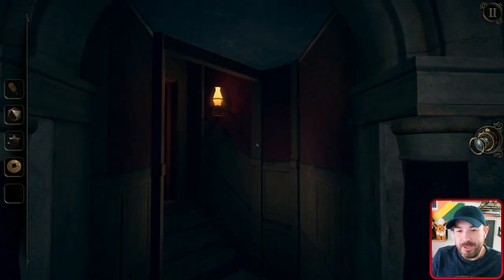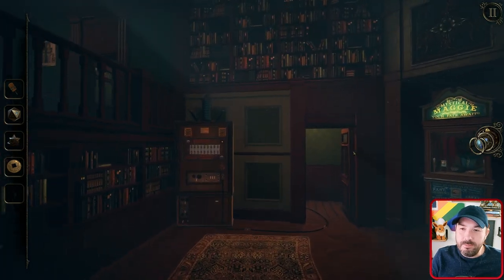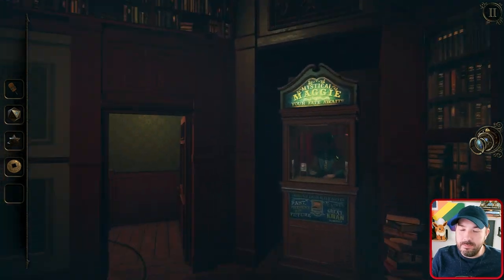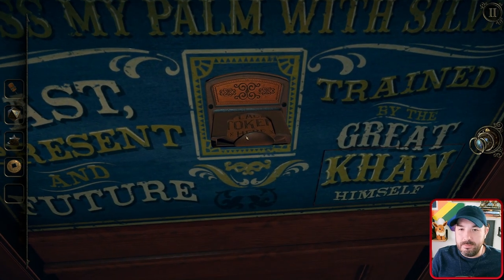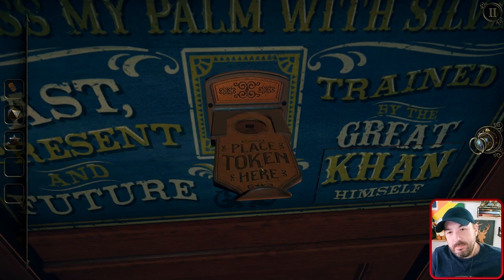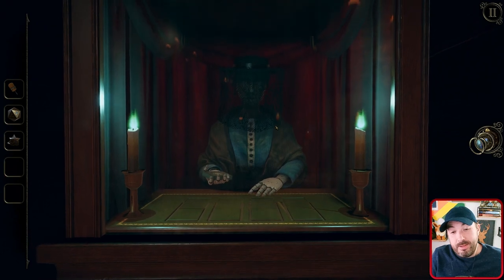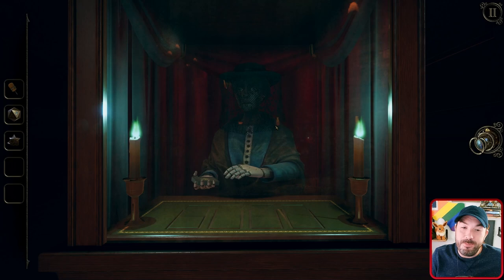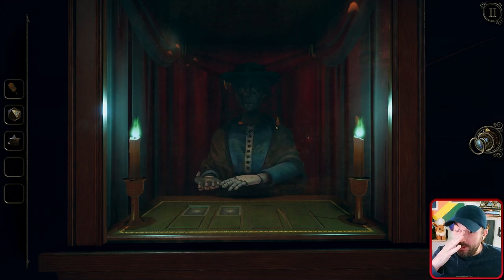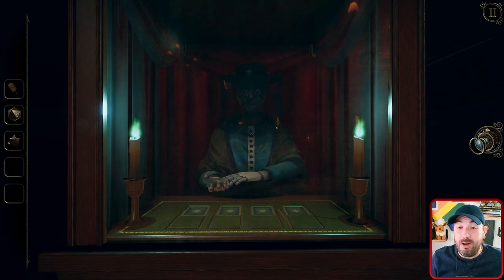All right, token number two. I know there's four tokens, but other than that, I don't really know much. When I looked up to see what the next step is in the alternate endings, it was a long list of steps.